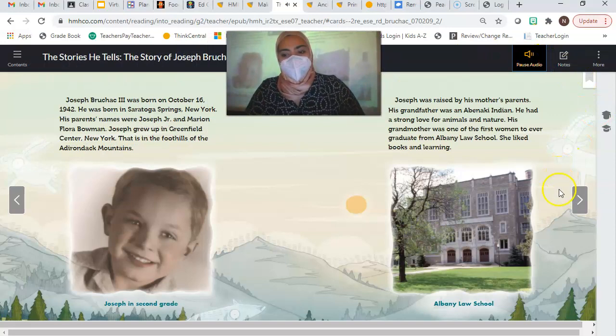Joseph Bruschak III was born on October 16, 1942. He was born in Saratoga Springs, New York. His parents' names were Joseph Jr. and Marion Flora Bowman. Joseph grew up in Greenfield Center, New York. That is in the foothills of the Adirondack Mountains. Joseph in second grade. Joseph was raised by his mother's parents. His grandfather was an Abenaki Indian. He had a strong love for animals and nature. His grandmother was one of the first women to ever graduate from Albany Law School. She liked books and learning.